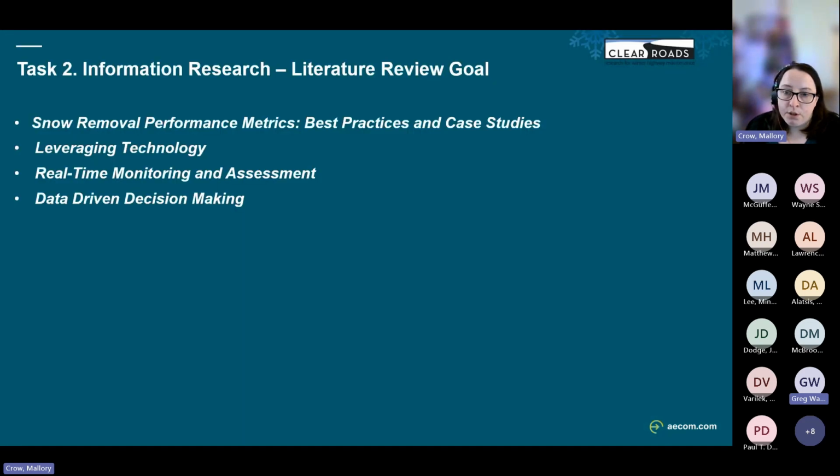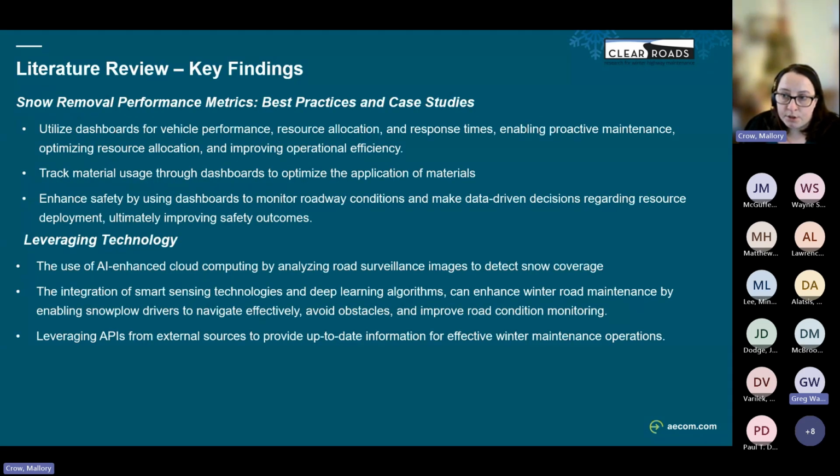For the literature review, we focused on finding literature within 4 topic areas. Snow removal performance metrics, so best practices and case studies of what kind of metrics are being used, because these are likely what we're going to see on dashboards. Leveraging technology: how is new technology being leveraged for performance measures, for data, for dashboarding. Real-time monitoring of assets. And then the data-driven decision-making that could potentially come from these dashboards and having the proper data.